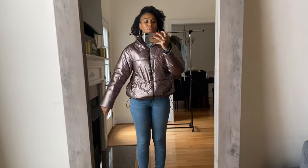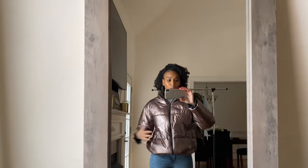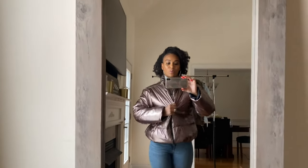Okay, so this is how it looks with the adjustable strings here. It's just an adjustable piece right here. You just pull it to make it tighter. If you make it tighter, you can hide the strings. So it just makes it a little bit more girly. This actually reminds me, like, if I was gonna go skiing, this would be something I would wear. This is what it reminds me of.